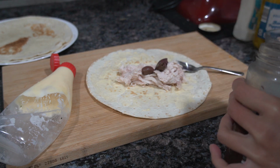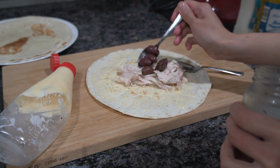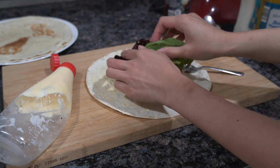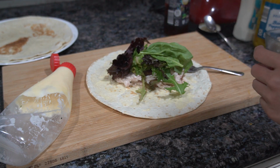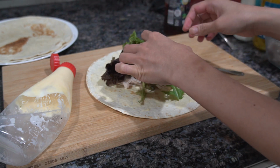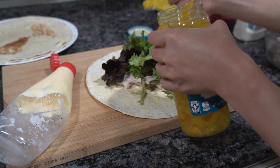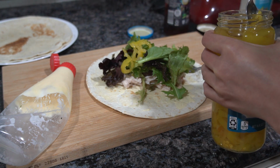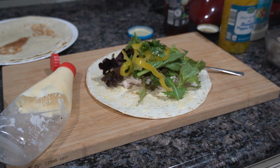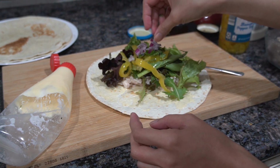And now I am layering the toppings. So I am putting in the olives. Here you could choose whatever you want. So these are the things that we really like eating, so I'm including them. The spring mix. You can use lettuce here, spinach, kale, arugula, whatever your heart desires. And I'm adding the banana peppers. Good substitute is jalapeno pepper or pepperoncini. A little bit of red onion, and of course cilantro.